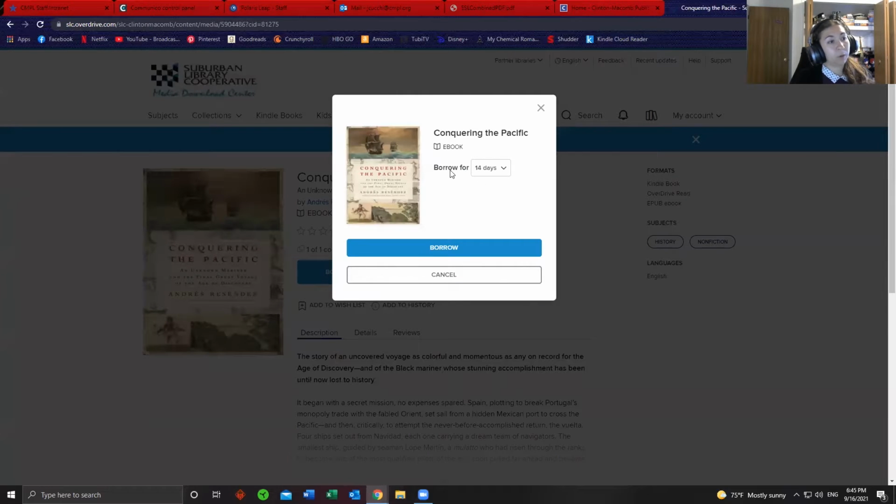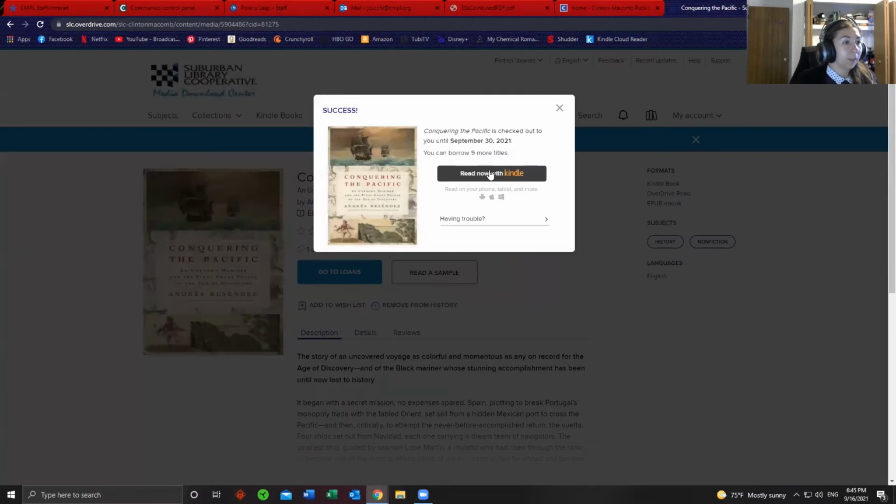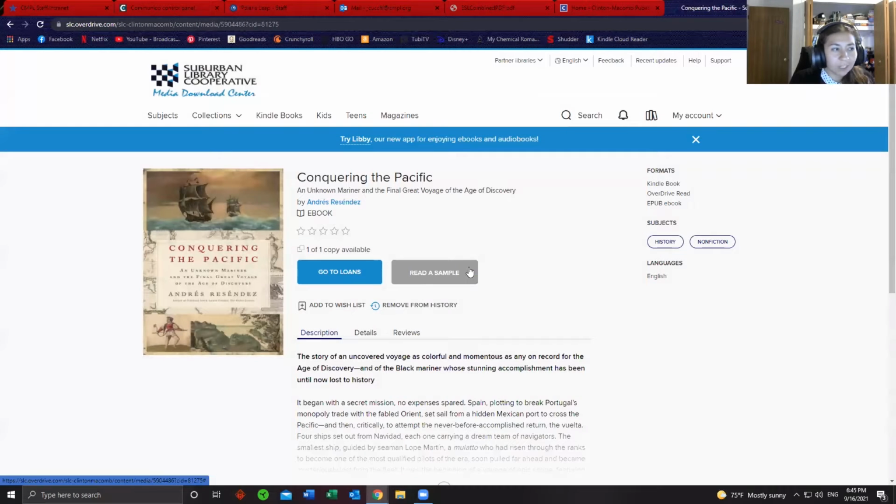And then once you click borrow, you get OverDrive books for 14 days in comparison to the 21 days. So that's the interesting part about OverDrive versus Hoopla. OverDrive has more variety and it has more of the popular stuff. However, you may have to wait for it. We got lucky here because this just got purchased. We're getting it right away and we're going to click borrow. And then we can choose to read it with the Kindle. We're going to choose not to do that because it would go into my personal Kindle account. So we're just going to exit out of that for now.